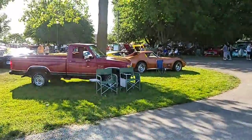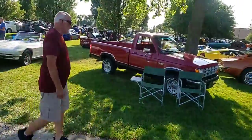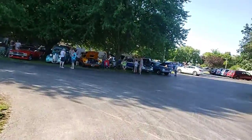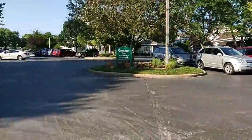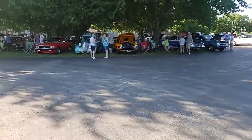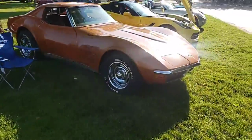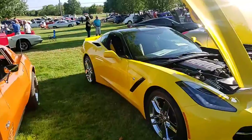Ford Ranger sitting here on the corner. Let's check it out. Ooh, it's a nice shady spot. It's about 20 degrees cooler. Man, all these cars lined up everywhere, guys. That looks like spectator parking over there. But look at this, man. Got the old rods, the Corvettes. Corvettes over here, guys. Lots of Corvettes. Look at this yellow Stingray.